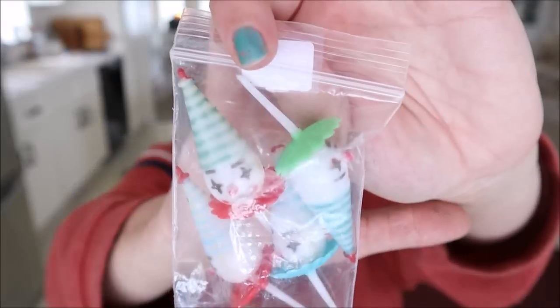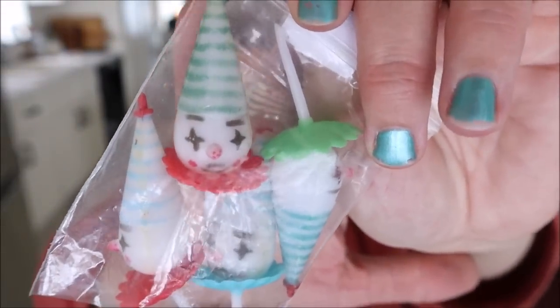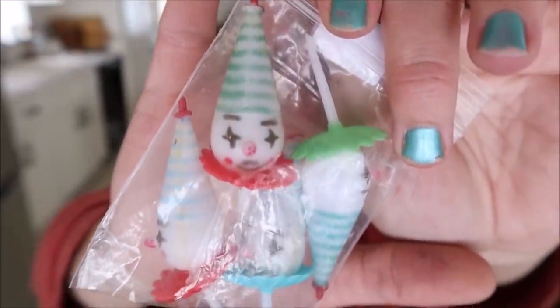Super excited about that. All right, so then I found these. I think these are super adorable. Hopefully I'll be able to share them with you. These were $2.50, it still has the tag on. And they're little vintage cupcake toppers. And they have these cute little clown faces and little hats. Isn't that adorable?